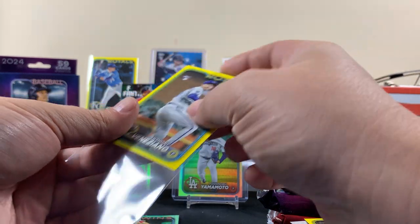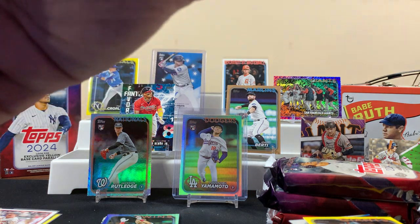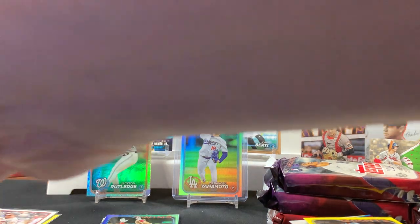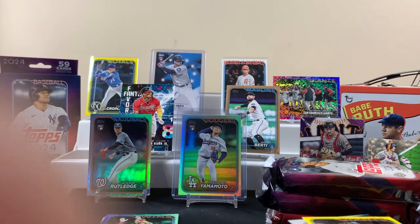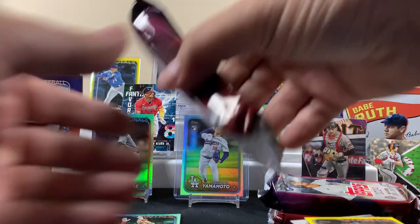All right, dude, you excited for the fat packs? Or, I'm sorry, not the fat packs, the jumbo packs? Yeah. It's going to be interesting to see. Not usually someone to buy packs, but like I said, I felt the urge that day, so maybe it'll pay off.